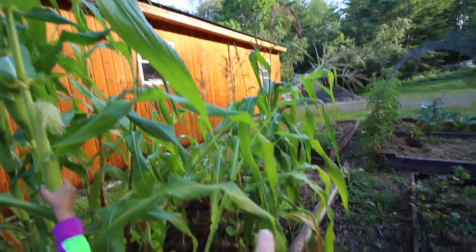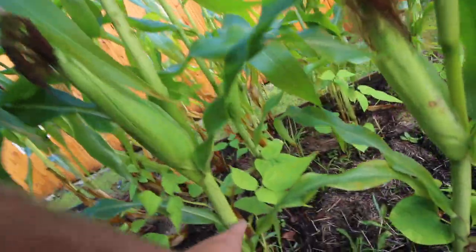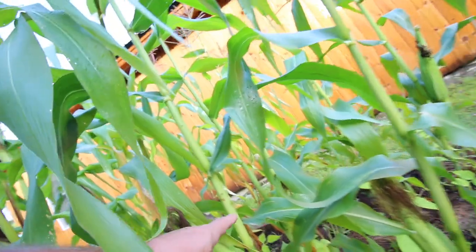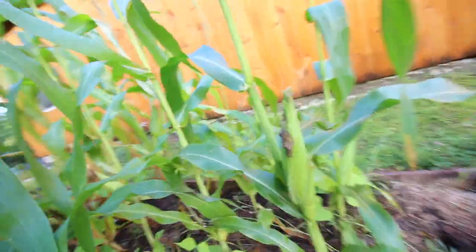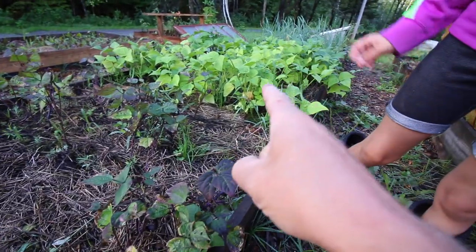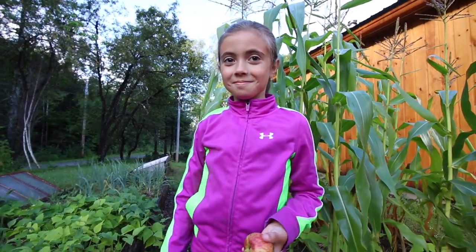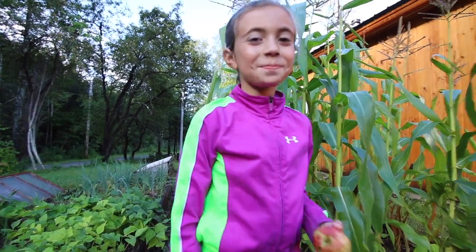Up front, the shorter stalks are popping corn. And we got some nice ears going here too. You can see our pole beans growing up the corn stalks. Look at that, it's beautiful. The green beans are doing pretty well. We got some nice purple beans. The green ones are doing the same. Olivia was picking them and eating them fresh out of the garden yesterday morning, huh? Uh-huh. How was it? Good.